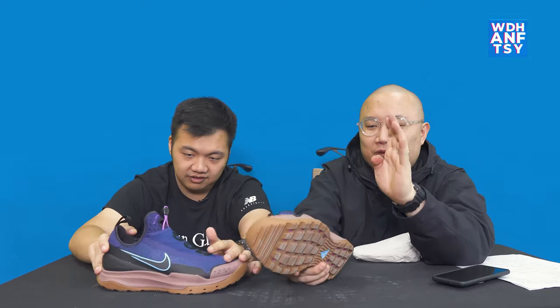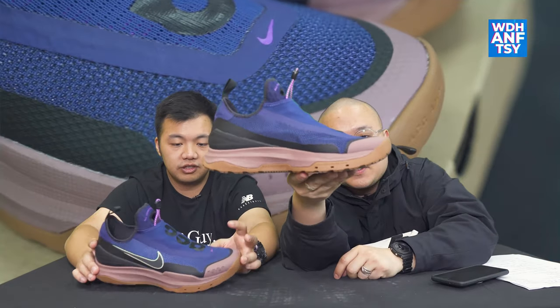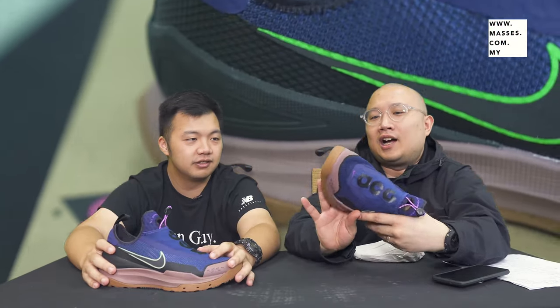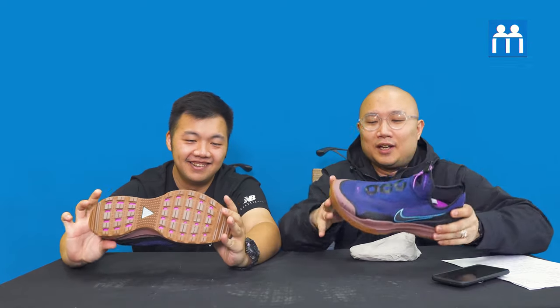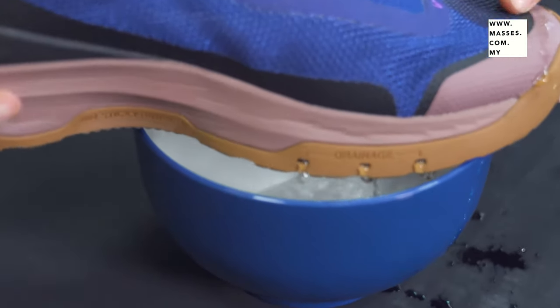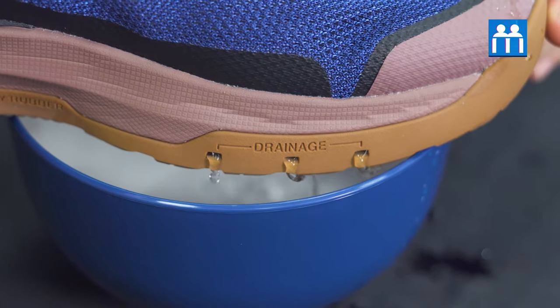There is one very interesting thing about this shoe: you can see there is a drainage system here. The shoe even has a drain. Before I wore it, when it was super clean, I blew into these holes and the air actually came out the other side. I have not done any experiment on this shoe, but let's try. Whoa! Water fountain! Look at that. Not bad.